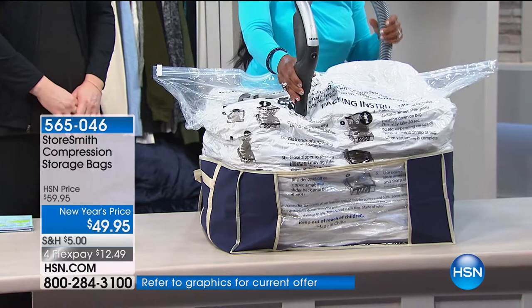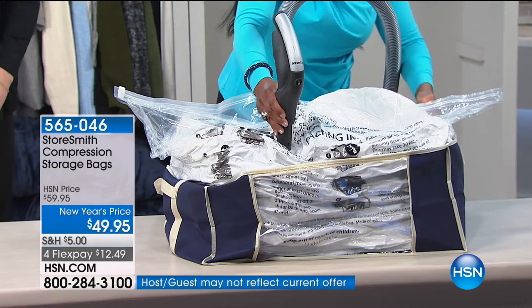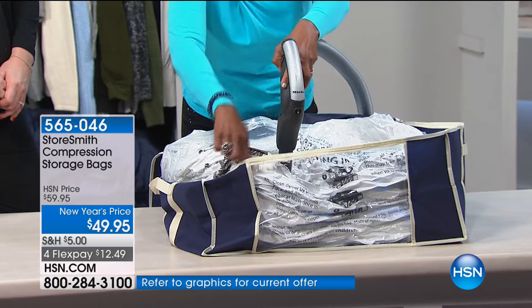And now with that touchless rapid valve, it is compressing and drawing in the air 35% faster than our previous valves. This is new and improved for 2018. And it's a touchless valve, so I don't have to turn it to the left or turn it to the right. All I do is put the hose right on that valve. It compresses. Look at that!